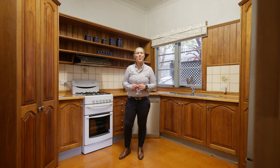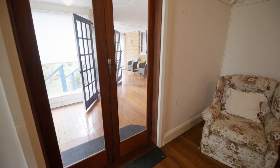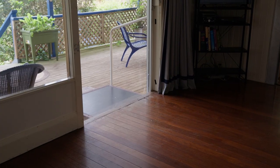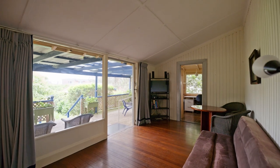This property will pull on the heartstrings of most. It has old world charm with high ceilings and feature plaster detail, original timber floors, and windows which welcome natural light and ocean breezes.